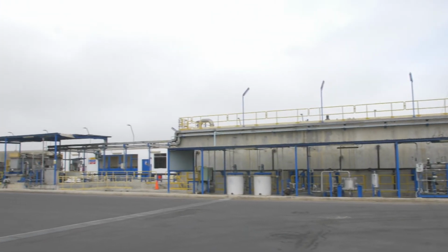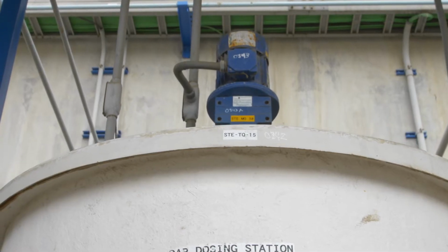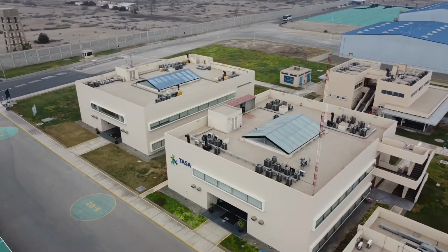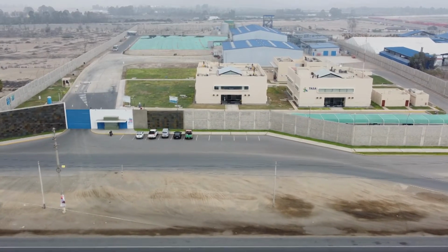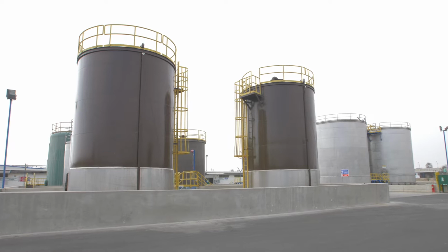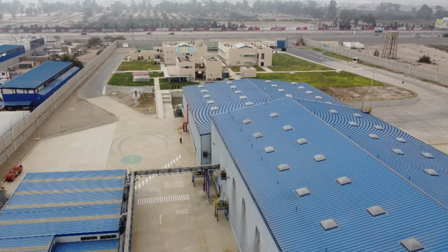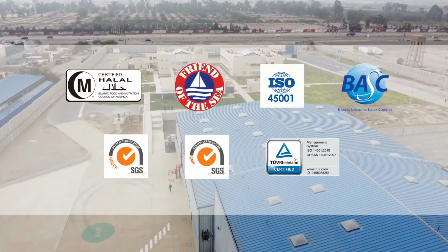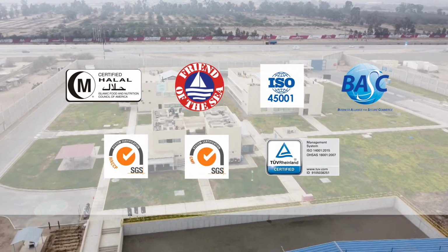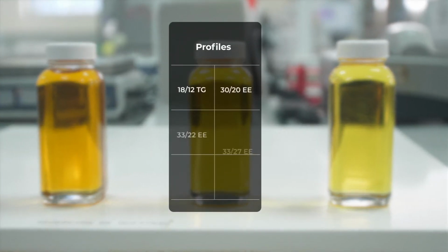The effluents generated in the production of refined oil and omega-3 concentrates are treated internally in a treatment plant that allows us to obtain water that we use to irrigate the green areas of the plant, complying with the maximum permissible limits. Renewable energy, biogas, is generated from the treated effluents, which is reused, ensuring the eco-efficiency of the system. Our process has certifications that ensure the quality, sustainability, and safety of our products. And we make oils with different profiles.